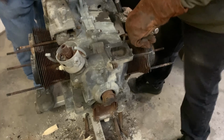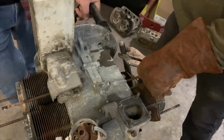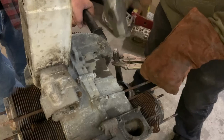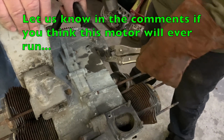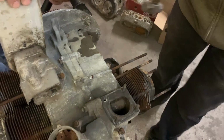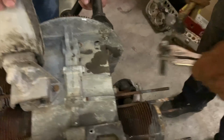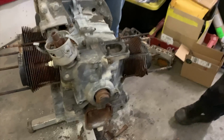Folks watching at home be like, there's no way that motor's ever gonna run. Let us know in the comments if you think it'll ever run again. My caveman tools. That's still half on this piston. Still half on there. It is just not giving up. It is rusty. Hey, ta-da. I got it. One down. Whew.